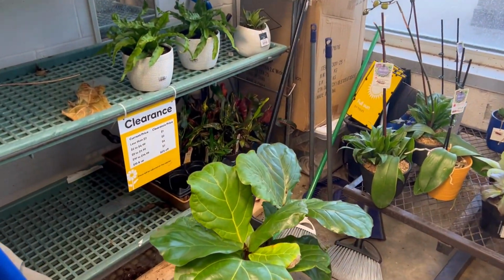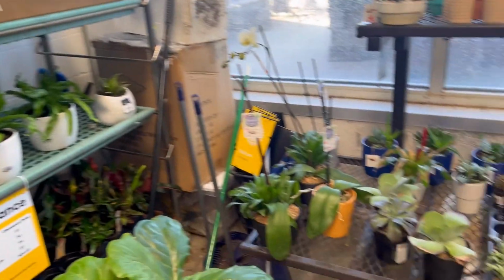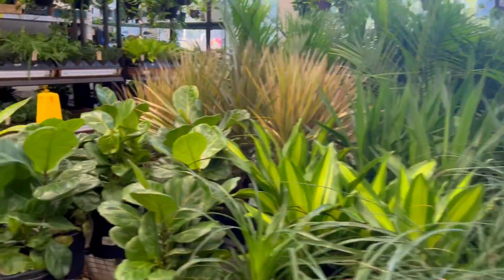Now we're entering the clearance section. Nothing good here, so it's time to leave.